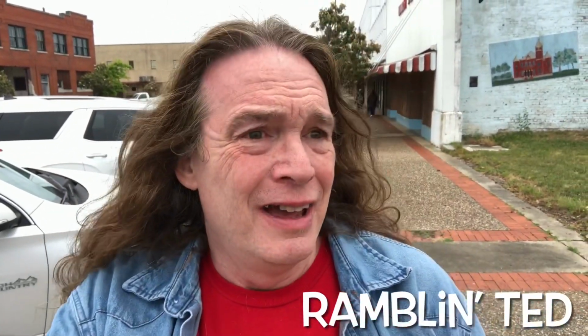Ramblin' Ted here at the Bandit Run. If you've ever seen the movie Smokey and the Bandit, you know that there's beer in Texarkana and the boys are thirsty in Atlanta. So what they do is they recreate that movie every year, and they come here to Texarkana. They start out here and they drive to Atlanta, which is Georgia, not Texas, which is pretty awesome.